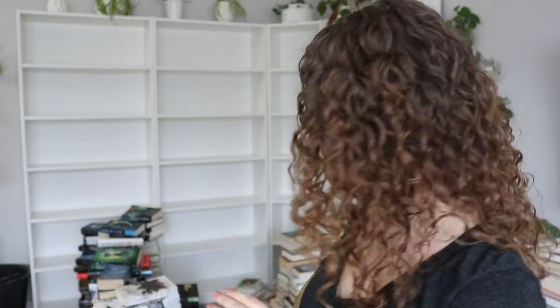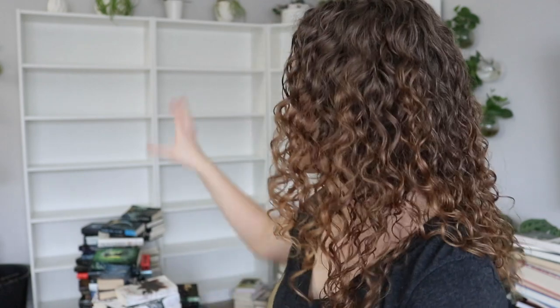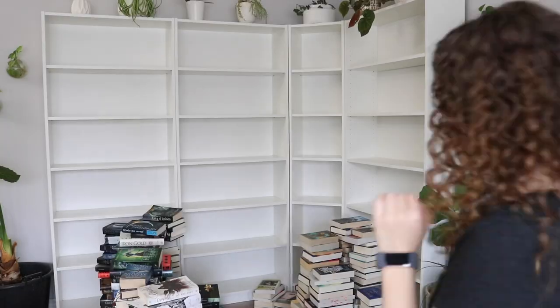Okay, so I have taken all the books off, I cleaned my shelf, and I have attempted to do a bit of organizing with the alphabetical last name. I think I'm gonna start with fantasy because that's the most books that I have. So I think I'm gonna start with fantasy here and then we'll see how far I get. But yeah, here we go.